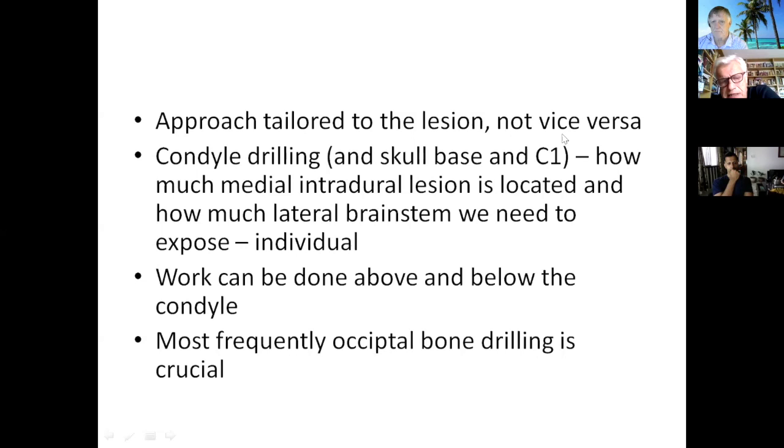Condyle drilling and skull base. The more anterior the brainstem you need to reach, the more you need to drill, not only the condyle but especially the lateral part of the spine. And how much lateral brainstem you need to expose depends on the region itself.